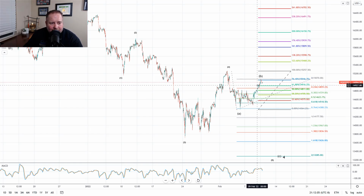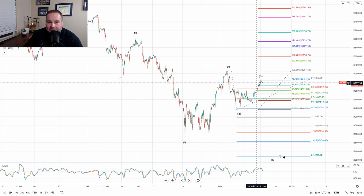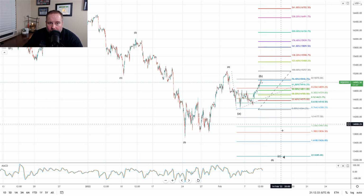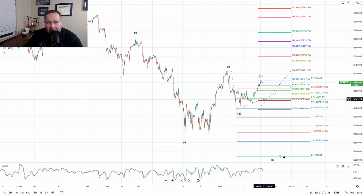So the NASDAQ is what gives me heartburn to the downside, because it's got a pretty clean A-B setup so far. And if they can follow through to the downside in an impulsive 5-wave move to start the move down, then it becomes more likely that we can follow through to the downside and break this low and open up the floodgates down to this 13,285 area for a lower low. So the NASDAQ's going to be really the guy to watch.